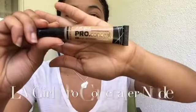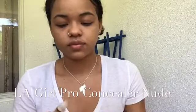Next is my LA Girl Pro Concealer in the color Nude. I use this to conceal my under eyes because I tend to have dark circles. I also use it down by my chin, above my forehead, and on the bridge of my nose.